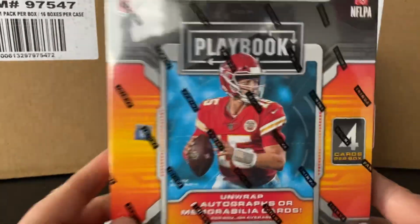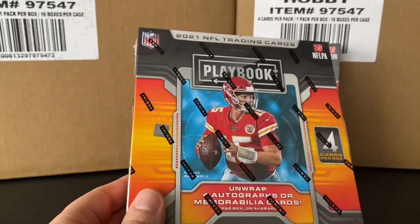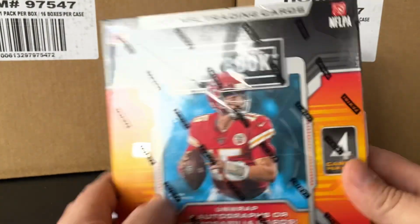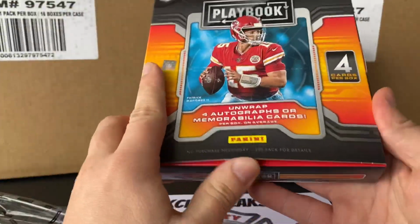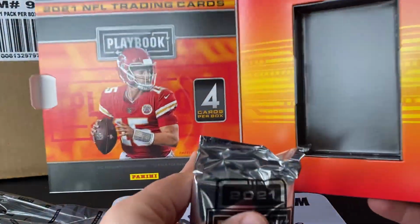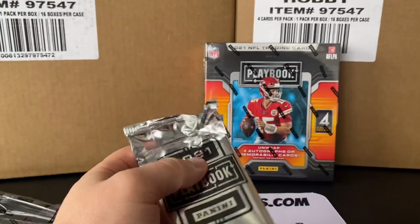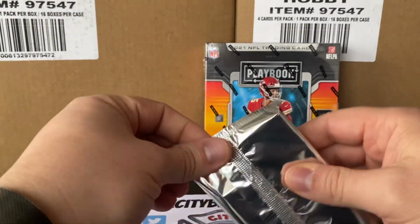So here we go, guys. Panini, it's Playbook Football. You guys know what that means. Four cards per box. You're going to get four hits per box. Talking about this with some of the guys here. Mahomes on the cover. It makes sense, right? So Playbook, it brings the heat. It has great, big, chunky patches.